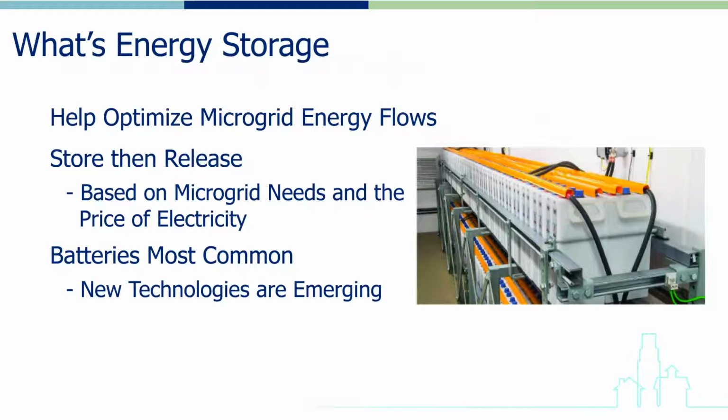Energy storage systems are becoming increasingly important because they allow microgrids to optimize energy flows, saving energy when, for example, utility-provided electricity prices are low, or when there is less demand from the microgrid itself, and then using this stored energy when microgrid demand rises or when utility electricity prices are high. Energy storage can also smooth out the bumps when renewable energy systems slow down, for example, when there's no wind. Batteries are the most commonly used technologies for most microgrids, but new storage technologies are emerging.